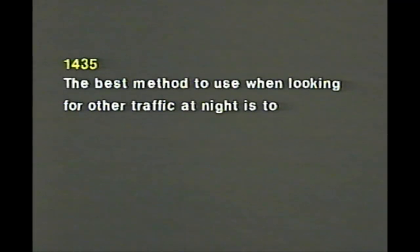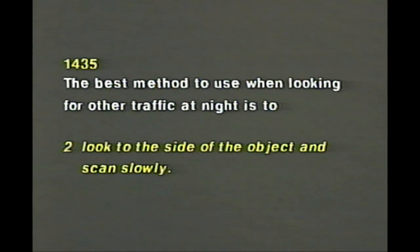Question 435. The best method to use when looking for other traffic at night is to? Well, number 2, to look to the side of the object and to scan slowly.